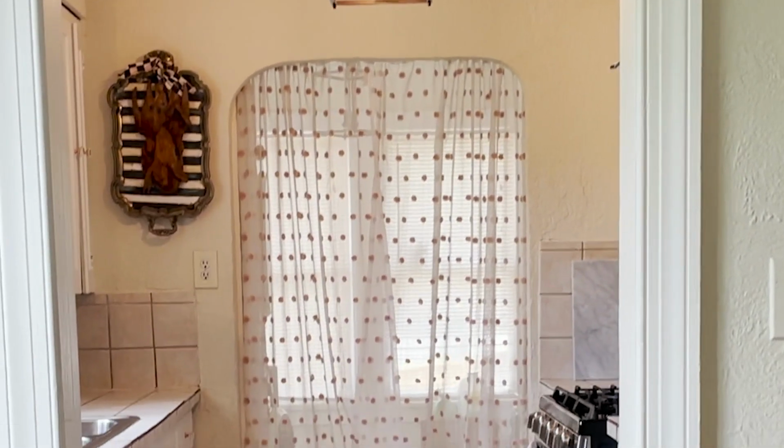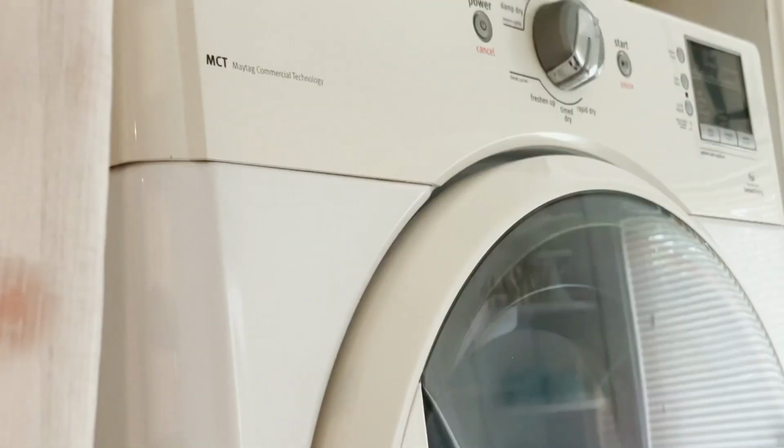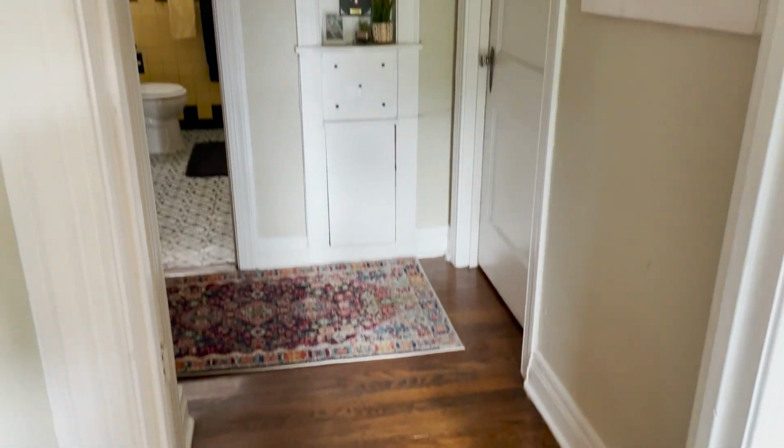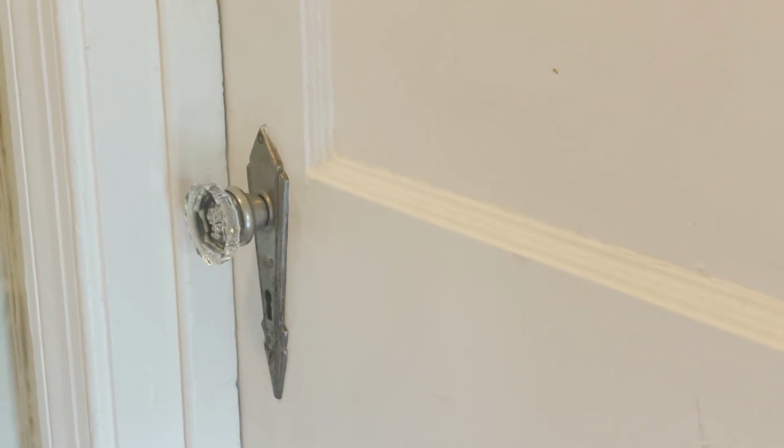Through the curtains is no man's land. There is a washer and dryer, as well as all of the cat stuff. So we have litter boxes in here and everything. I'm not going to show it off because it's no man's land. We shouldn't go in there. Down the hallway, there is my roommate's room, which I'm not going to show you. It's not my room, so I can't show that off, but it is very cute and cozy.